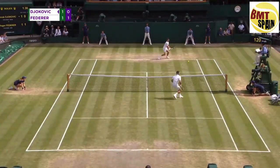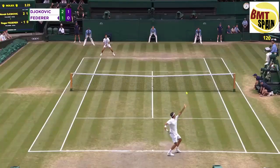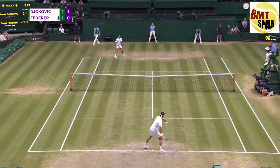Even the 9 points we are watching now, where they could easily step in, they lost 5 of the 9 points and only 2 were direct points.